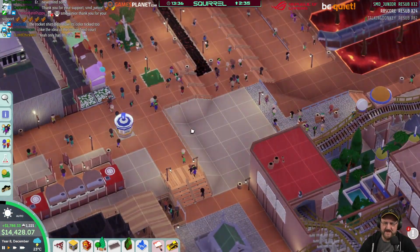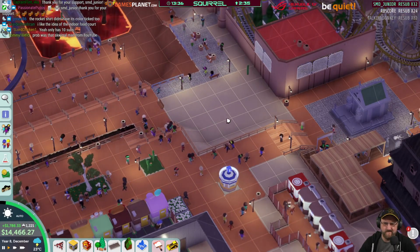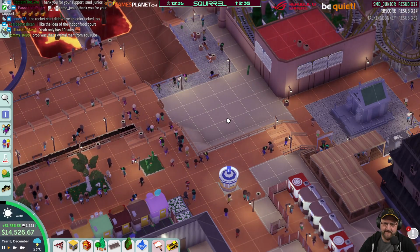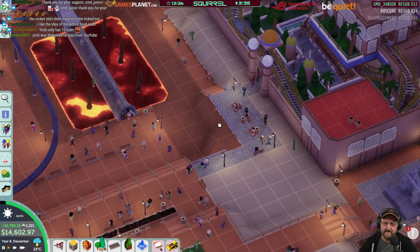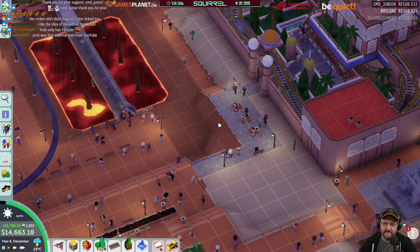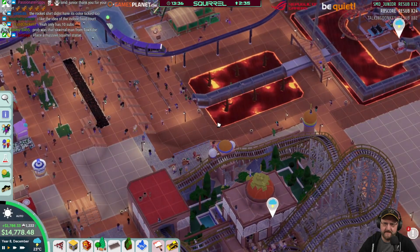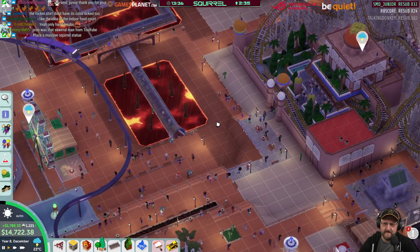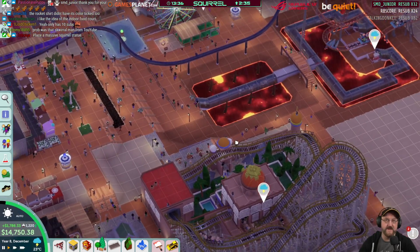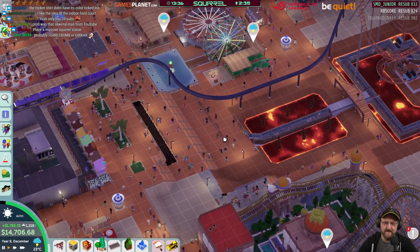I'm not happy with this dead space here, though. It just doesn't flow through. Need to change that at some point. I wish I had a massive squirrel statue.